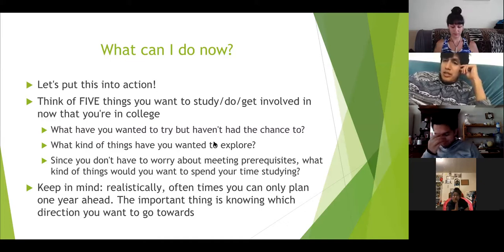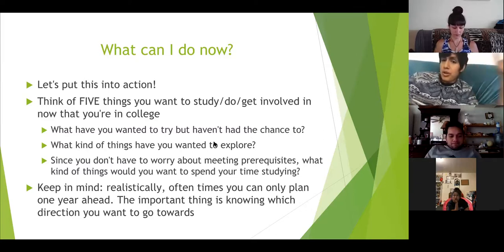In advising, we only know what's going to happen the next year come February. Next February we'll have the next year's catalog, and that's when we'll know for sure. So, based on these options, what do you want to do, or what would make sense for you to take, and same for the year after that, and the year after that, right?